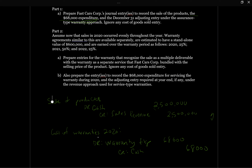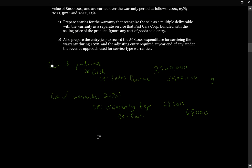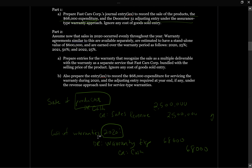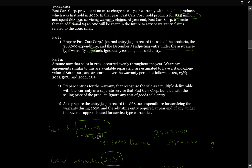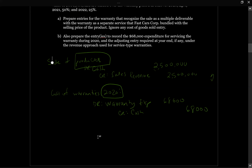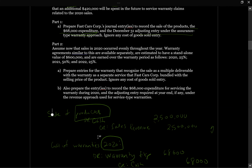And next we've got the December 31st adjusting entry. Okay, so what does that mean? Well, right now we've recognized all the warranty costs to 2020, but these products, we're going to have to service them over the entire warranty period. So it's a 2-year warranty. So we need to accrue the cost of the next year's warranty as well, because we have to match it with the period in which we recorded the sales revenue.